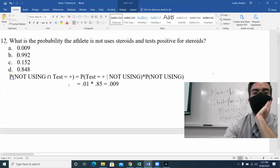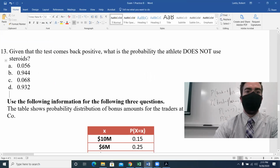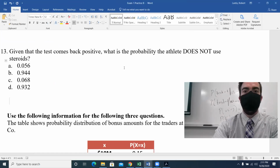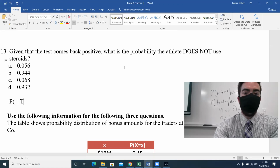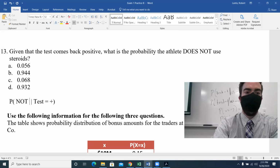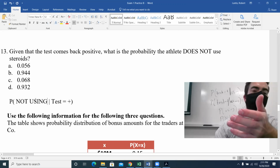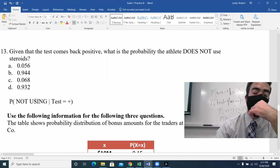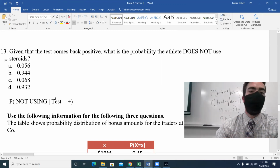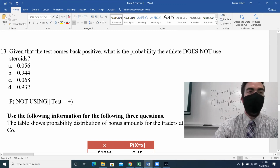So yeah, 13 is probably a pretty tough one, right? This is going to be that Bayes equation. Given that the test comes back positive, what's the probability the athlete does not use steroids? Not using, right? Because when we see these positive test results, there are going to be some people that tested positive and were using steroids, and some people who tested positive and were not. So given that we see a positive test result, what's the ratio of those two groups that make up that larger group?